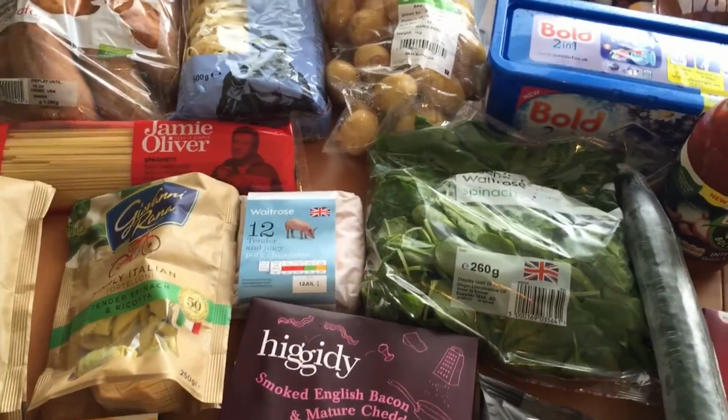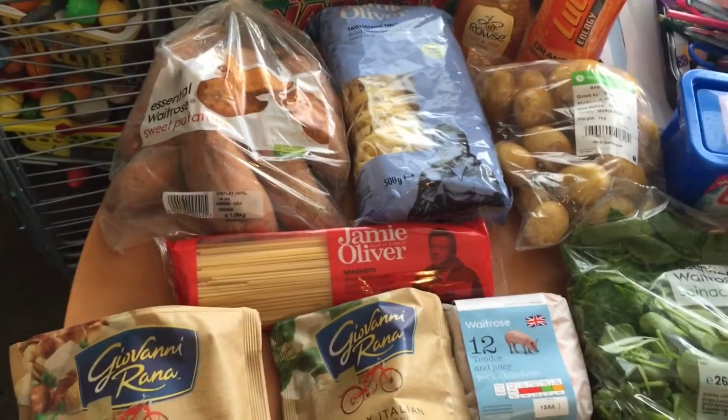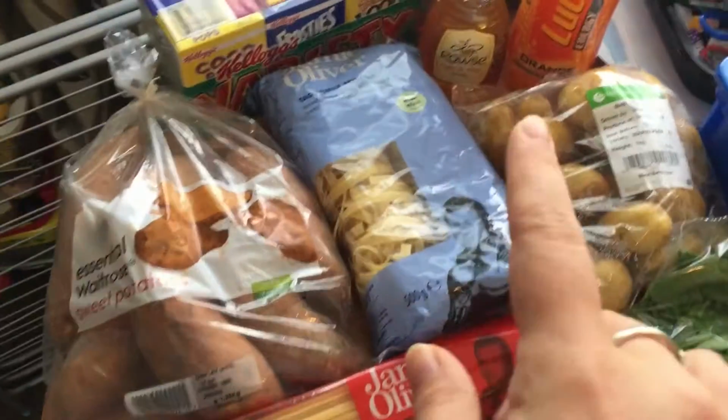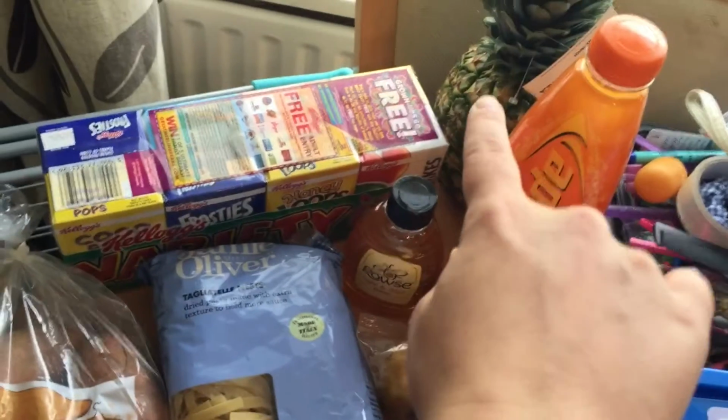Everyone, another Ocado grocery haul. I got quite a few bits this week, to be honest, more stocking up bits. So I'll start with the back because I'm on the table this week.